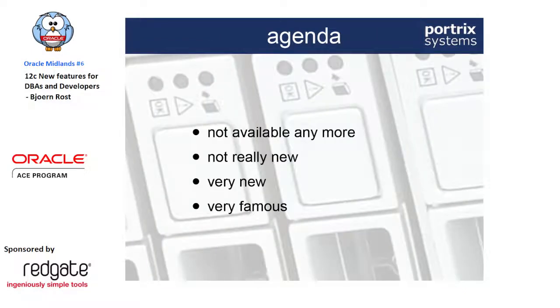The way this talk works, it's broken down in parts: some things that aren't really new because they have been there in 11g. I also talk about some things that they deprecated. I'll talk about very new things, and hopefully not too much about Pluggable and In-Memory, because these are the very big, very new features.